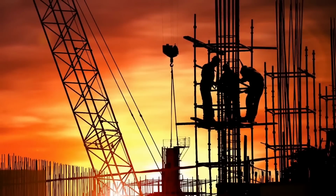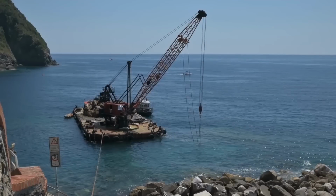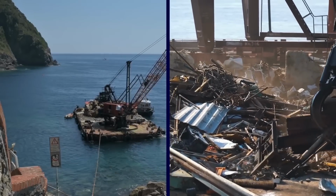At least it was, before a dredging company began removing the ride from the water. Over the course of just a few days, a barge and crane ripped apart the old roller coaster and took it away to be buried in a scrap yard.